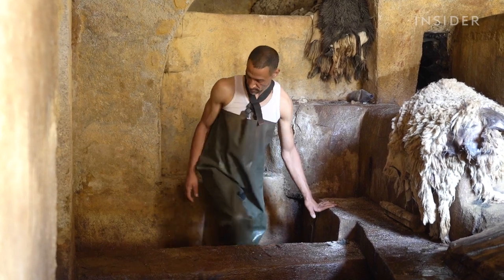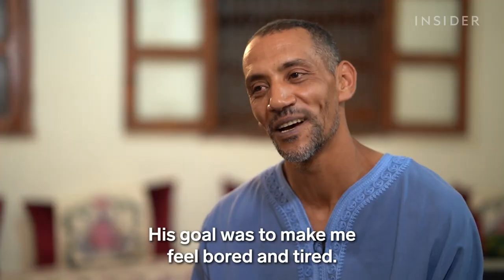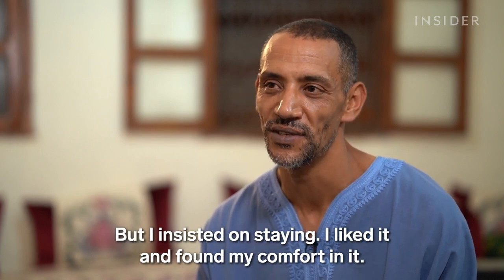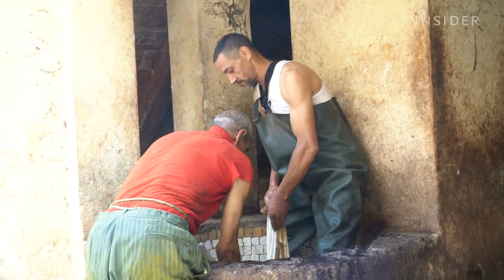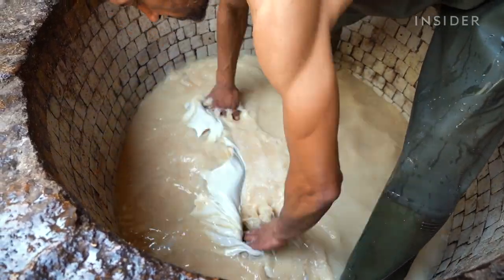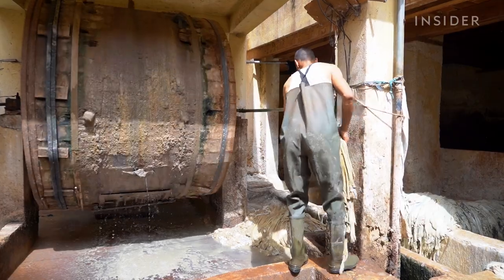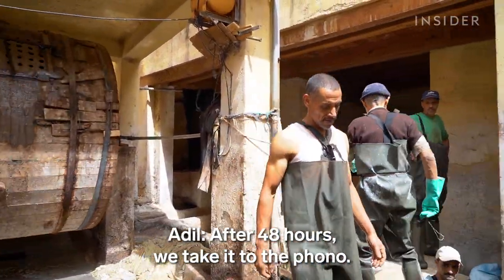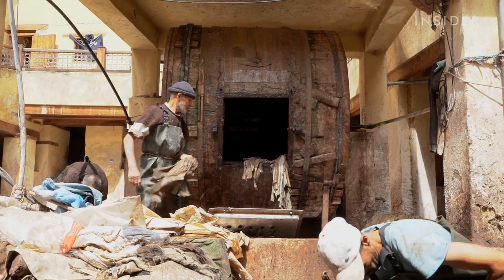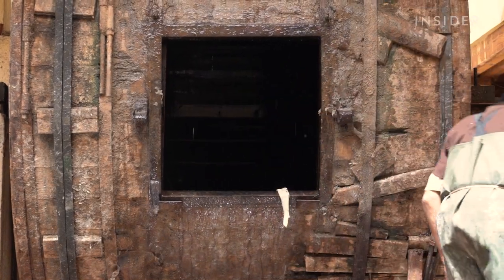Adil's father, who also worked in the tanneries, tried to stop him from following the same path. Adil stands in the mixture for hours a day, plucking and scraping off any loose hair with his bare hands. He wears waterproof pants, but there's still a risk of severe chemical burns. Then he washes the hide 3 times until all the hair falls off. This tanning technique dates back to the 11th century. The natural chemicals in the solution alter the protein structure of the hide.